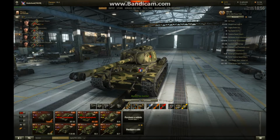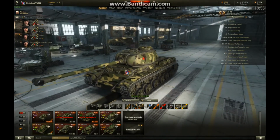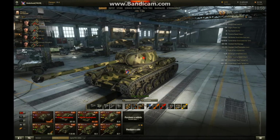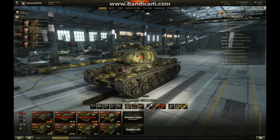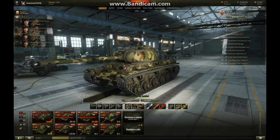Truly awful. The turret traverse is also very good at 29 degrees a second, and is only outshone by the Churchill 7 with 31 degrees. Of course, the M6 American also has 29 and is also very good. The worst in class is the KV-2 with just 17 degrees a second, which is god awful.